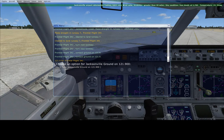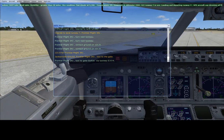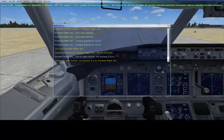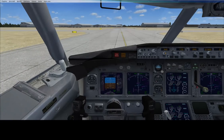Ground. Alright, ground, where are we going? Taxi to gates. Jacksonville ground, Frontier Flight 341, taxi to the gate. Frontier Flight 341, taxi to gate Golf 160, taxiway Golf, Alpha, Hotel. Golf 160, taxiway Golf, Alpha, Hotel, Frontier Flight 341.